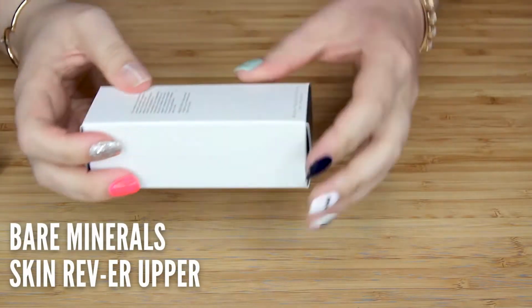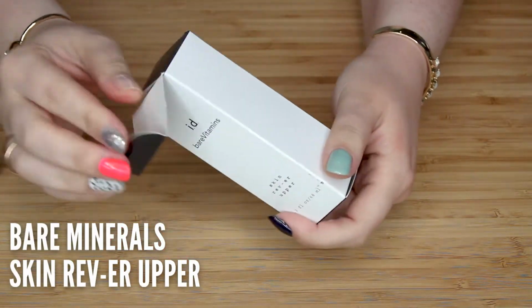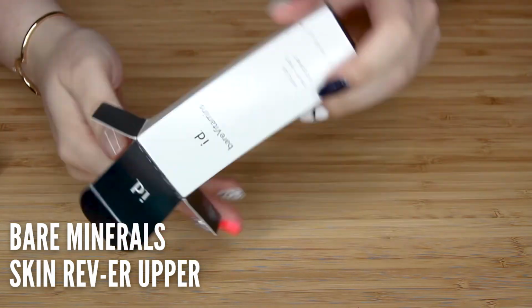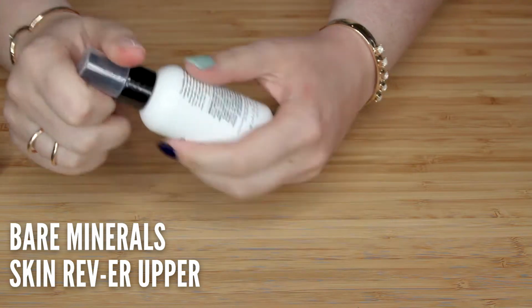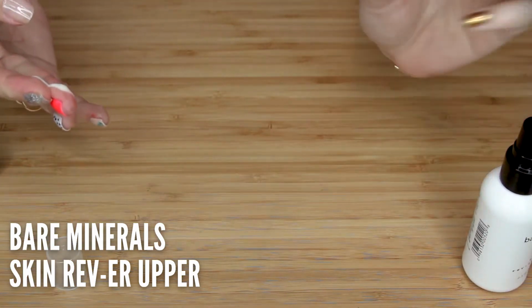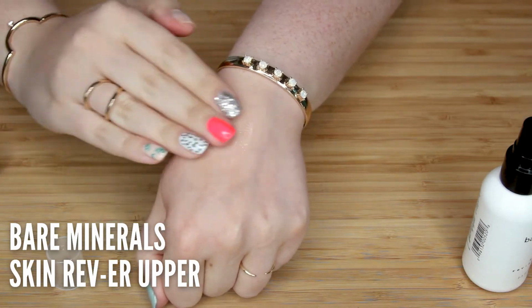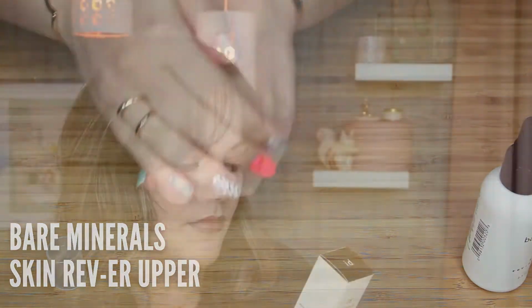Okay, what's this other thing? It's a Skin Rev-er Upper. What the heck is that? It's an invisible multivitamin complex, contains a special blend of glycolic and salicylic acids. It's not a good sign for me. And botanical extracts designed to re-energize your complexion, continually smoothing out the skin's appearance. Skin will feel clearer and healthier while providing for flawless makeup application every time. Apply under moisturizer or wear alone, day and night.